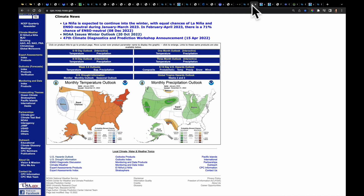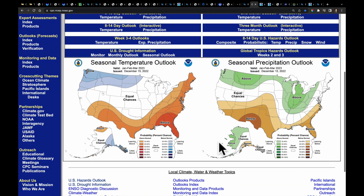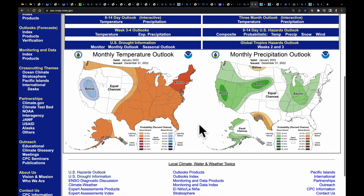Now, that same forecast is being echoed by the Climate Prediction Center. Let's zoom in here. This is their forecast for, let's go back. There we go. This is their forecast for January. You see how they're seeing this active storm track in through this area? I just say that the models are echoing their analysis as well.